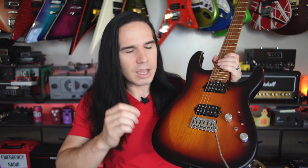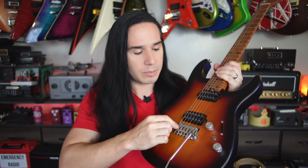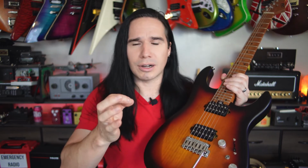But for my money, a true super Strat guitar has a double locking bridge, right? This is a great bridge. It's a two-point, you've got the six individual saddles, and it works well considering the design, but I always go for a Floyd Rose, especially if I'm going to call the guitar a super Strat guitar. I would love to see EART do a Floyd Rose equipped guitar. Maybe we'll get that in the future.